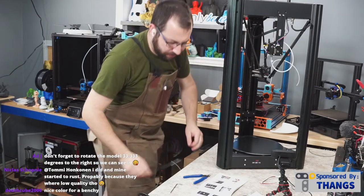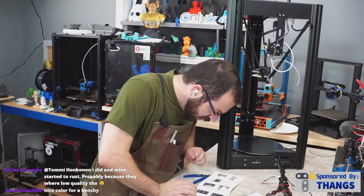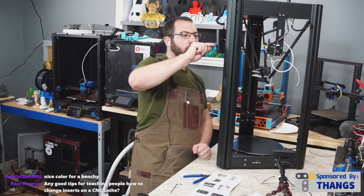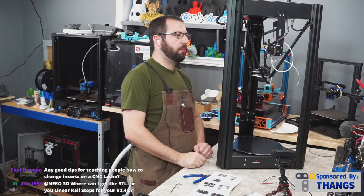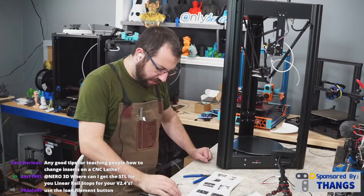There we go. Okay. So, put the filament in. Tools. Change. In. Please wait for the nozzle to heat. Okay. The interface is different.